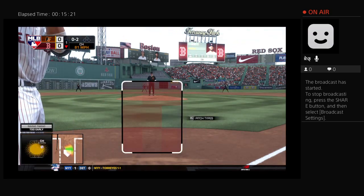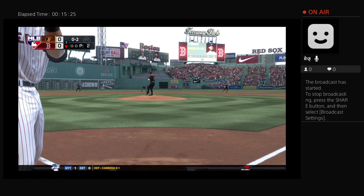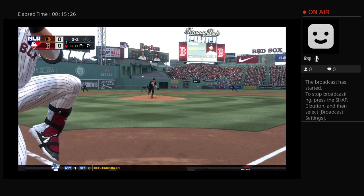Changeup gets him out in front for strike two. Into the windup. Here comes the 0-2 pitch.